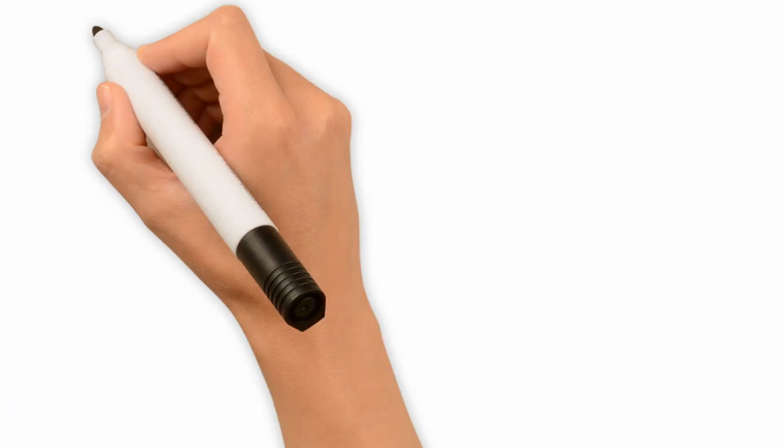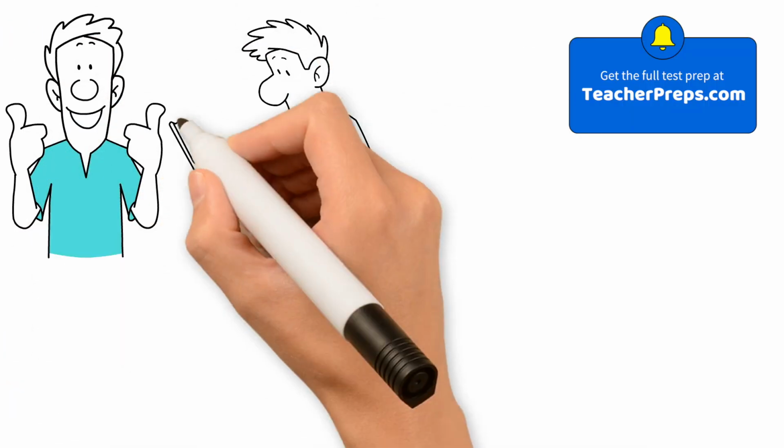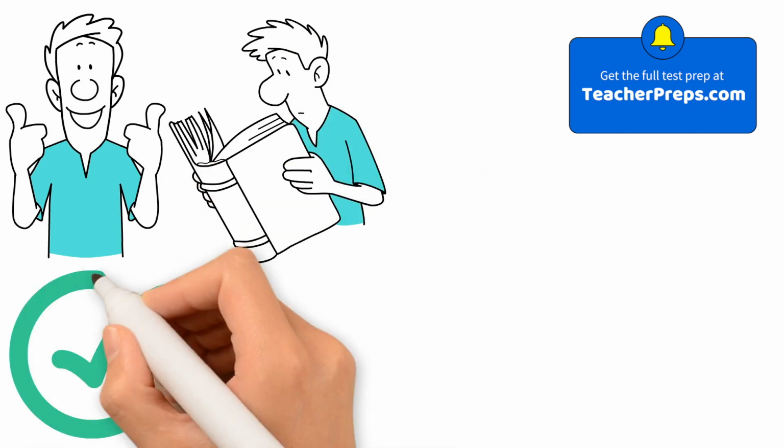As you prepare for your test, it's essential to have a solid grasp of reading assessments to ensure your success on test day.